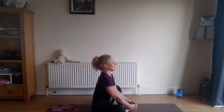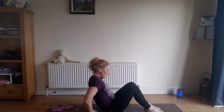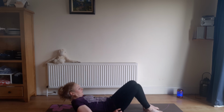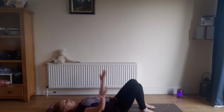This is considered a back bend, but it's also a core exercise as well. So I'm going to get you to lie down on the mat because you deserve it. And actually, so do I at this stage. Lying down on the mat. Feet on the mat, knees bent up. You can put the knees a little bit apart. Drop your shoulders away from your ears. Your palms facing downwards.